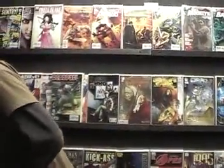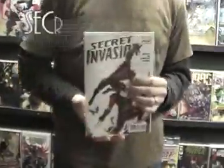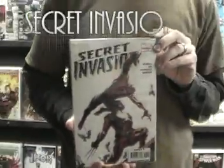Next up, Secret Invasion, number 7. If you're looking for a big fight scene, this is the place to be. It is just a 22-page fight scene. It's really well done. Leinil Yu knocks it out of the park with just beautiful artwork. The whole fight is just really well done. Even when there's no dialogue, you're still following very well. You can just make sense of all of it.